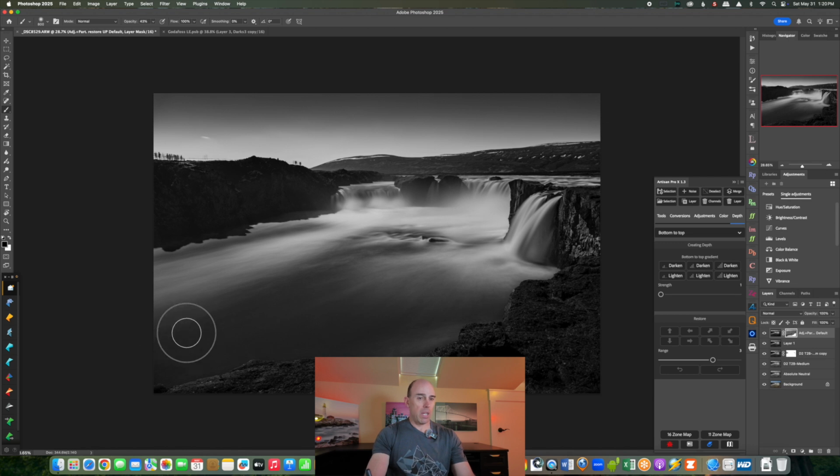So something like that. Let's do a quick black brush. Just brush this area back in. Now you can also change the hardness of your brush. Something like that. And brush this in with white, I guess, and then let's switch back to black. Do one more pass here.